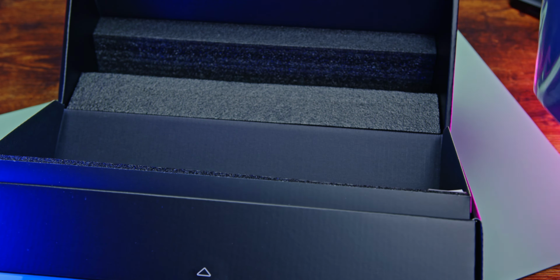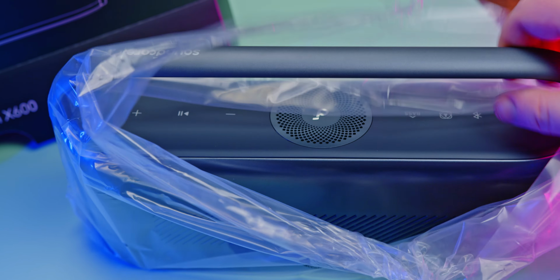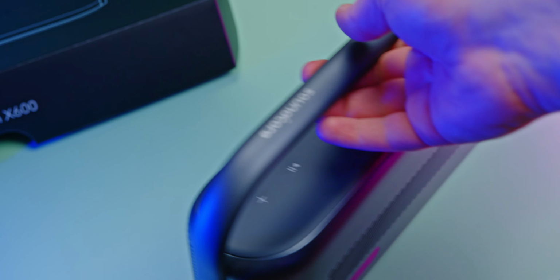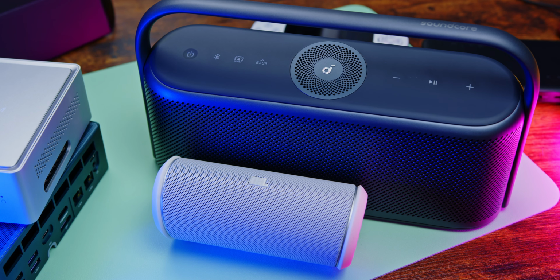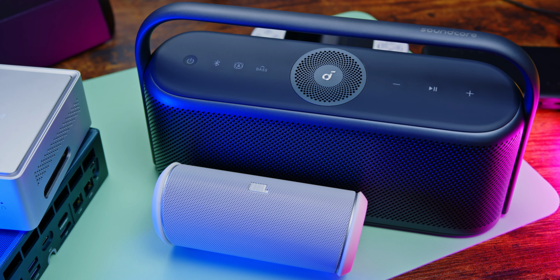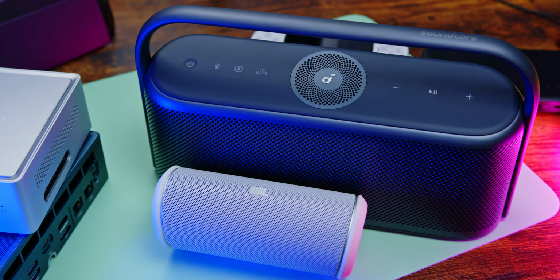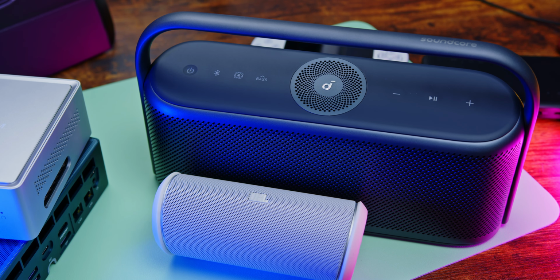And if we go ahead and grab the handle, inside the box is nothing complicated. It's just the manual, some papers, charging cord, and this is the speaker itself in its glorious seamless aluminum. It looks so nice. For colors, they also have a blue and a green. I of course have the silver here. Comparing it to my old JBL, you can see how much bigger it is. I wouldn't call it big, but it's certainly not small. And there's an attractive button layout on the top, along with of course that carrying handle for easy portability.